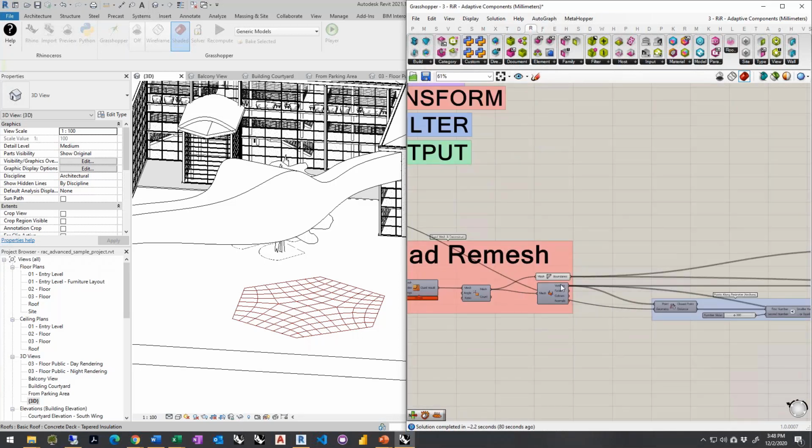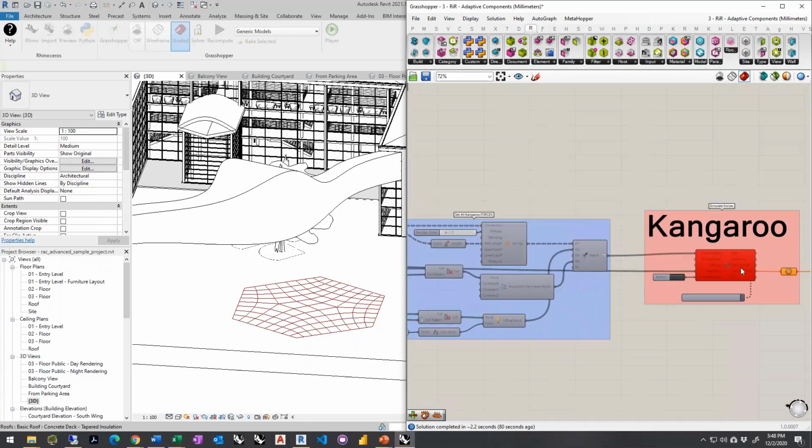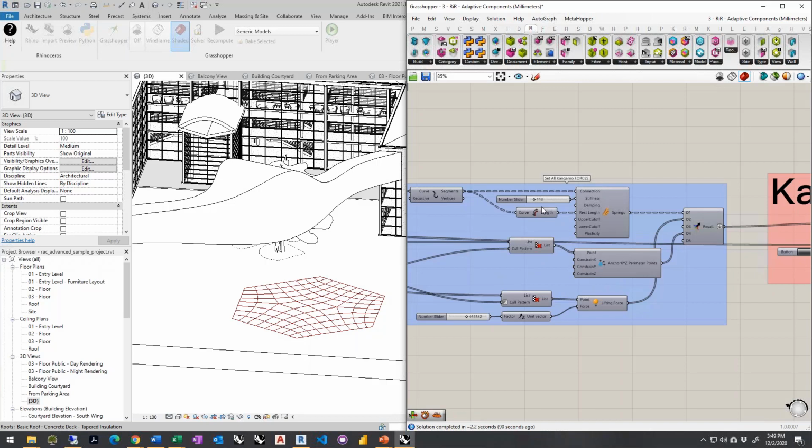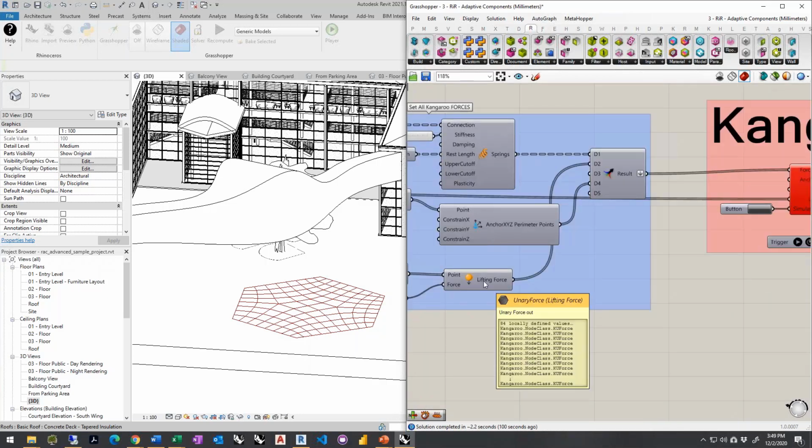And then I am plugging those boundaries into a Grasshopper component called Kangaroo. And all of these components here are Kangaroo components. And what I'm doing is specifying some physical forces that will be applied to each of those line segments that are part of those quads, and then applying a lifting force.